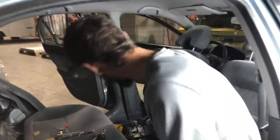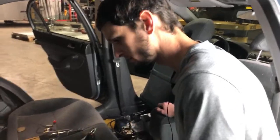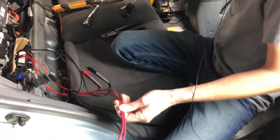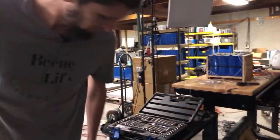Did I throw something in here? No. Because there would have been a matching wire for this. But I don't know where I put it. Here, I thought I had everything ready.